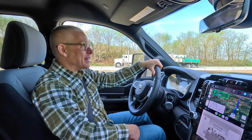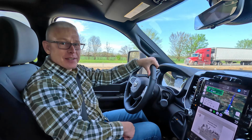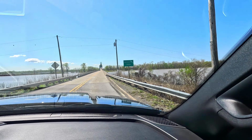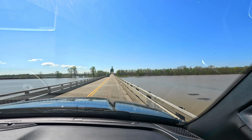Well, we're cruising west on I-24. The roads have been pretty good until now. This road is pretty rough in places. It's a jarring ride, that's for sure. Oh my goodness. So bumpy.